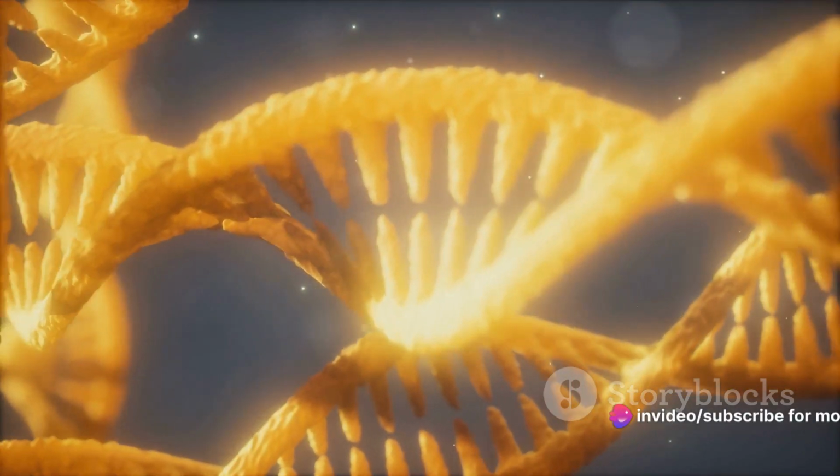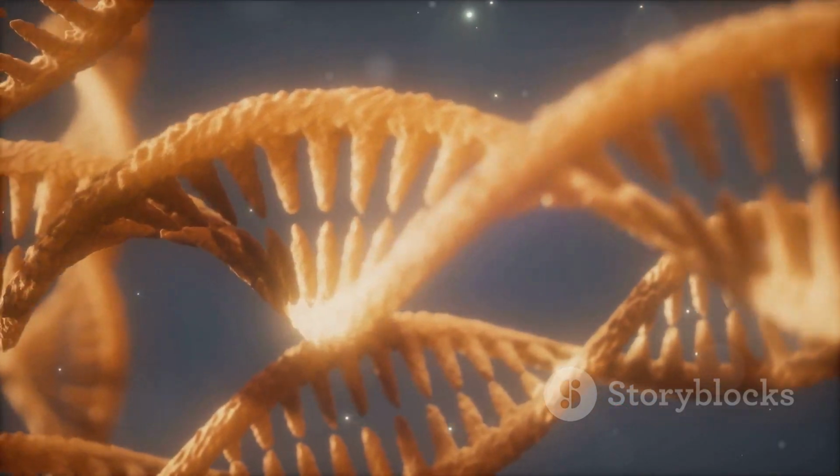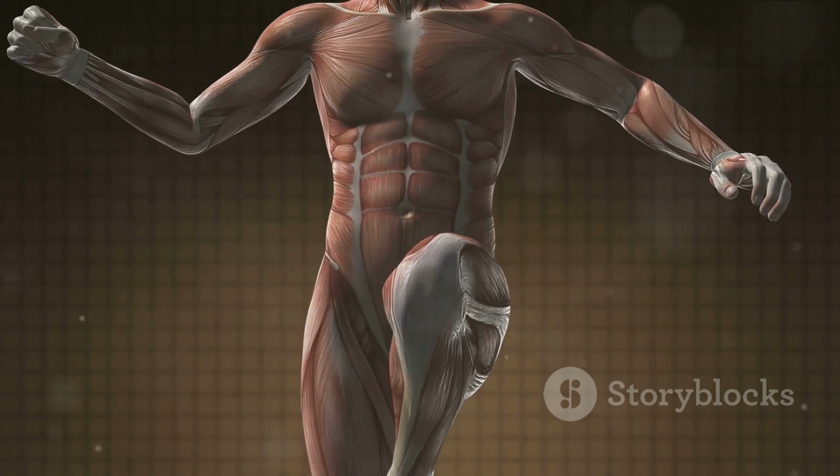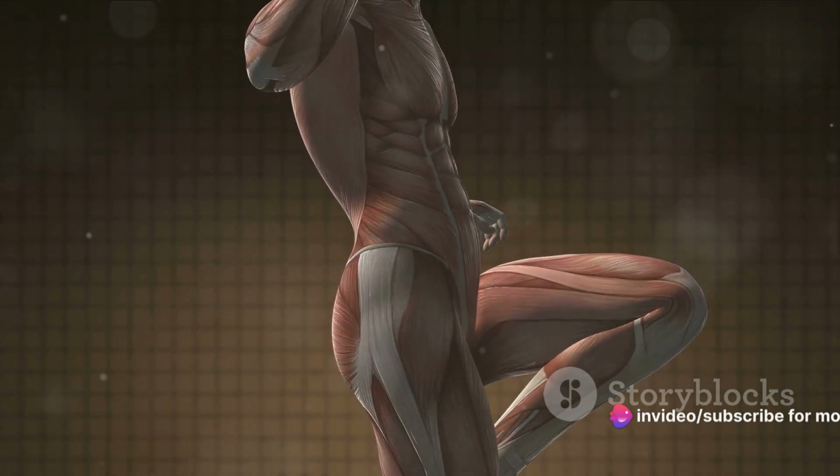Now, how does this process differ between skeletal and smooth muscles? In skeletal muscles, the process is as described. Calcium ions bind to troponin, allowing myosin to bind to actin and pull.